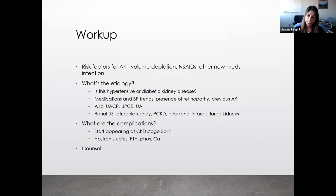it's really the PTH that shows up at 3B, and you don't start seeing the anemia until 4 or 5. But if we're treating this person like they have chronic kidney disease, we should start thinking about their hemoglobin and their iron stores and their bone mineral disease and check those things as well. The last thing I would say is counsel.